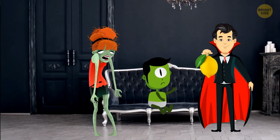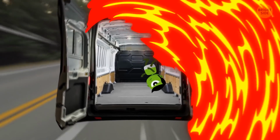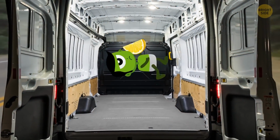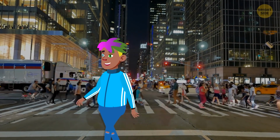There was another cool trick their young son uses. For him, it's hard to deal with long road trips, and he quickly gets nauseous. So they always have a lemon in the car, and whenever he starts feeling bad, he chews on a slice of lemon.